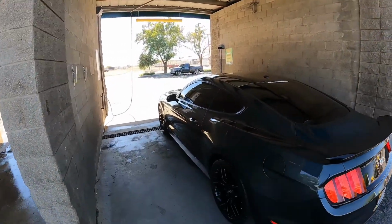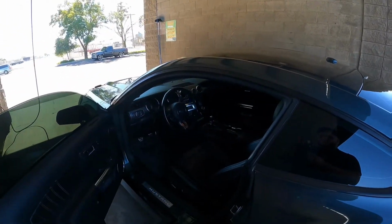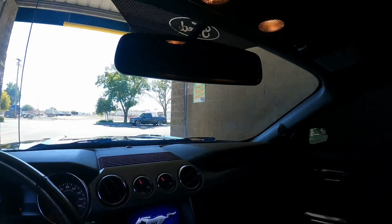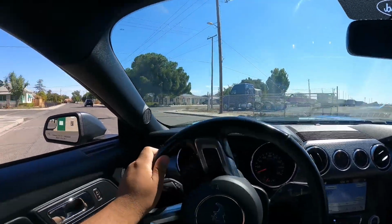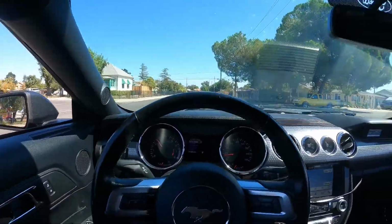Guys, so the car is all clean now. Now we're ready to go. All right, so now we are leaving the car wash. The car is nice and clean.